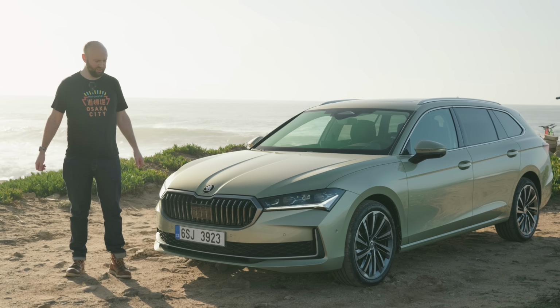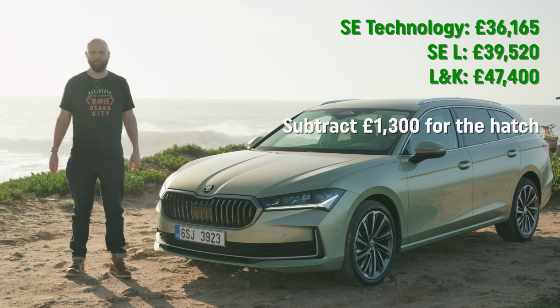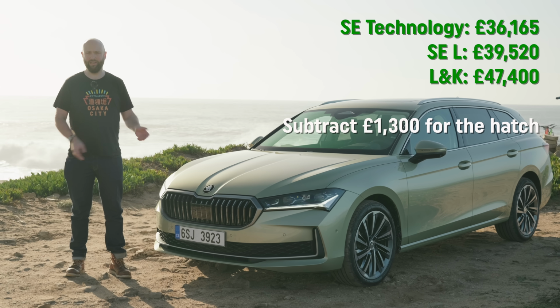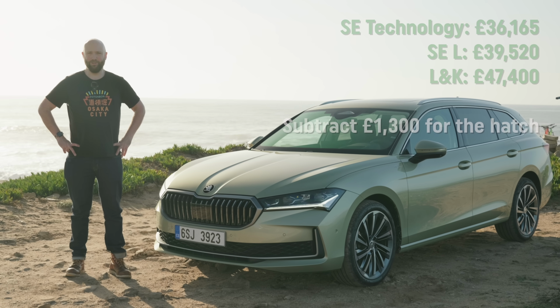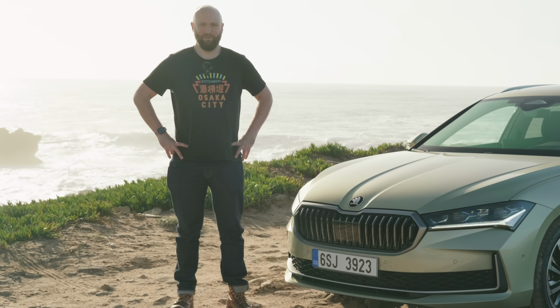I love when Skoda just sticks to their roots and does big things for decent prices, hopefully. Otherwise, if it's 70 grand, I'm going to look like a right twat, but I'm going to stick the prices up here and hopefully it's not stupidly expensive. Brilliant. How's that for a conclusion? The Superb is, sadly, superb.